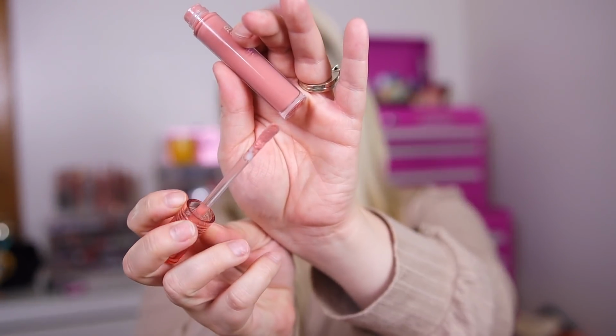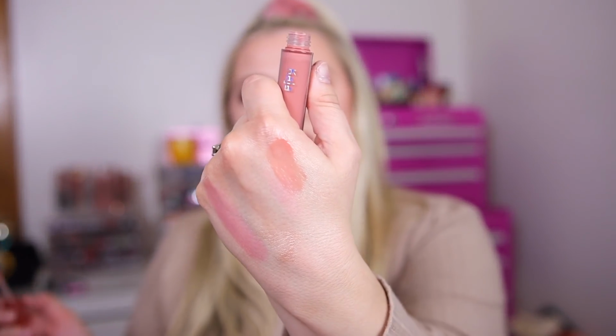They remind me a little bit of the Tower 28 ones, but I think these are a little bit better. The Gloss Shot, obsessed. I wear all the shades. They have a really nice little applicator. It has a little dip in there to fit your lips, but they're just so good. You guys have to try them. I'm obsessed, and they smell good too.